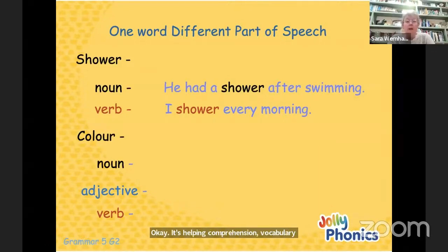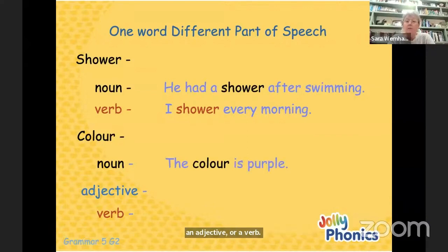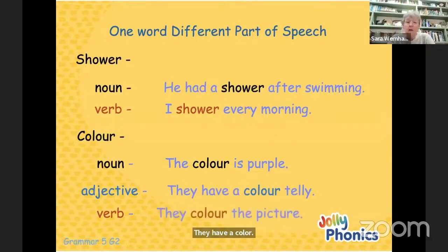The word colour, it can actually be a noun, an adjective, or a verb. Okay, so the colour is purple. They have a colour telly, so being an adjective. They colour the picture. Okay, so the world starts off as very black and white and simple, and then we move on to other things, and realize that there are lots of shades of grey and levels and understanding going on. So they have to think about using the word in a particular way in the sentence that we've told them.